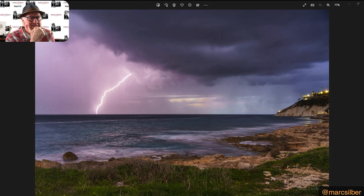And it just draws your eye. You don't have any question what the center of attention is. That's it. And it's an event that you captured. But because of where it is captured, it adds a lot of other interest to it. A lot of other layers are going on here, the clouds and the cliffs on the right and the water. There's a lot of different areas of interest to add to this.